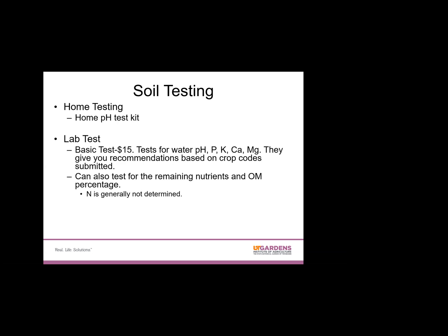But a more in-depth thing that you can do, and something I do recommend, is a lab test. UT has a lab in Nashville, and you can go to their website, which is listed here, or you can just go to any search engine and type in UT Extension soil testing, and that'll take you to their website.